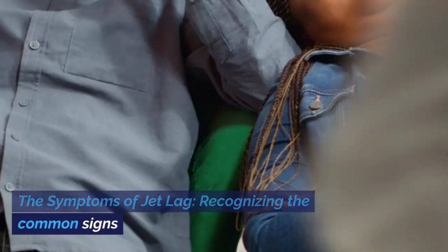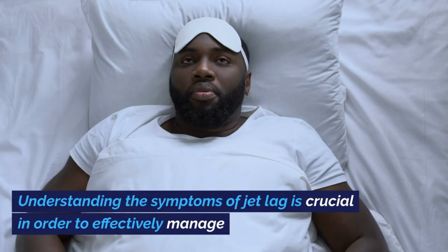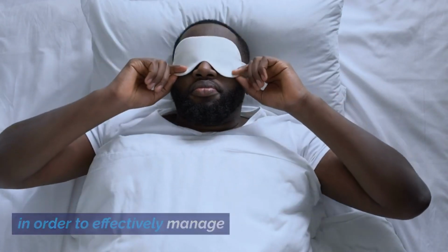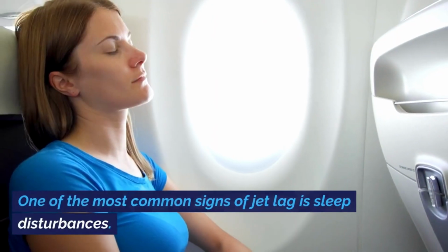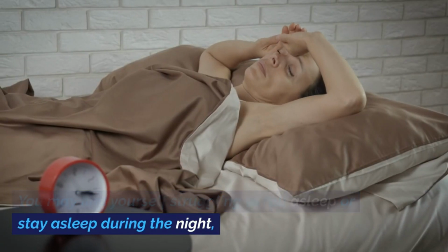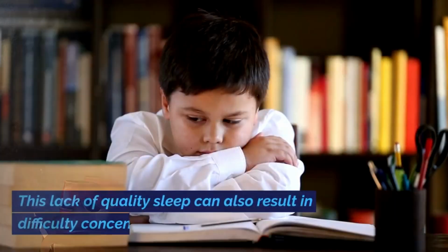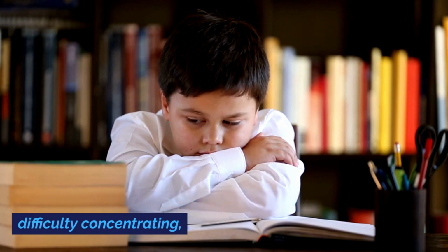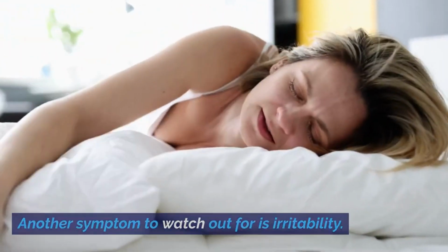The symptoms of jet lag. Recognizing the common signs. Jet lag can turn even the most exciting trips into a struggle. Understanding the symptoms of jet lag is crucial in order to effectively manage and minimize its impact on our well-being. One of the most common signs of jet lag is sleep disturbances. You may find yourself struggling to fall asleep or stay asleep during the night, leading to fatigue and exhaustion during the day. This lack of quality sleep can also result in difficulty concentrating, making it harder to focus on tasks or engage in conversations. Another symptom to watch out for is irritability.